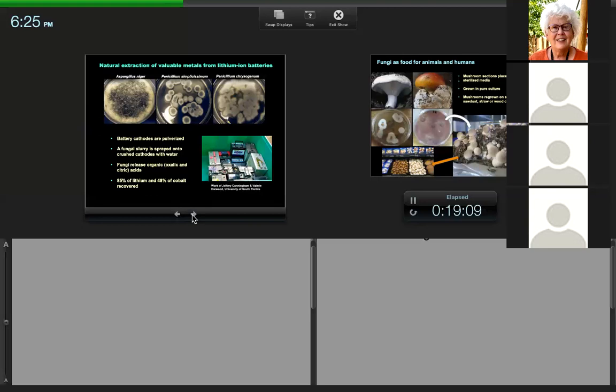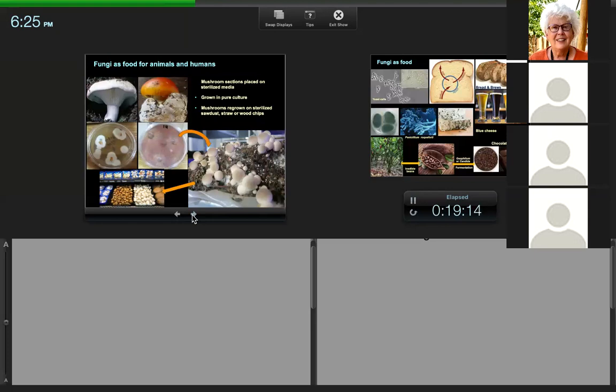Next slide. Fungi, as you all know, are very useful as a food source. I just want to point out that when you buy mushrooms in the store, what you can do is collect these mushrooms in the field, different varieties, really special varieties, and you cut out the center of the mushroom because it's sterile inside the center. You flame a scalpel, go in, cut out the center, put it on a solid medium containing sugar and other inorganic nutrients, and let the fungus grow.